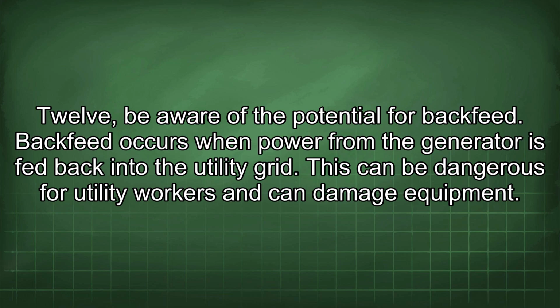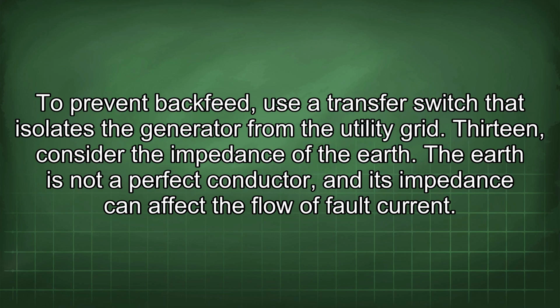12. Be aware of the potential for backfeed. Backfeed occurs when power from the generator is fed back into the utility grid. This can be dangerous for utility workers and can damage equipment. To prevent backfeed, use a transfer switch that isolates the generator from the utility grid.